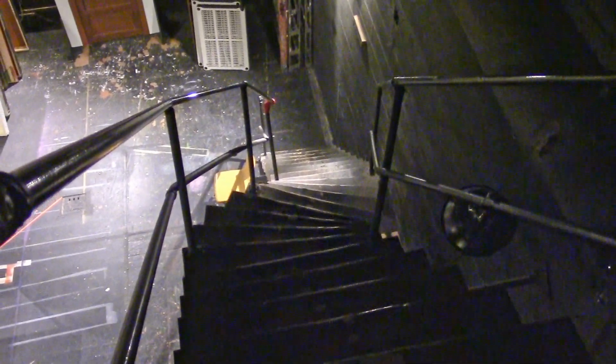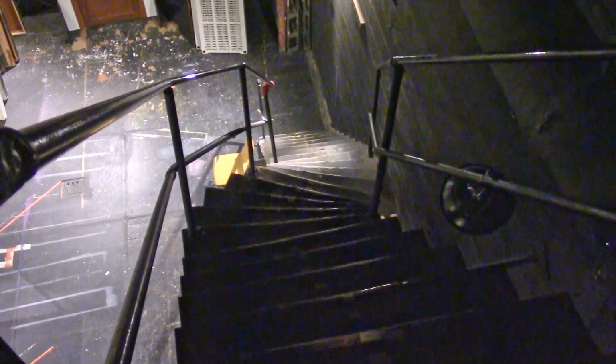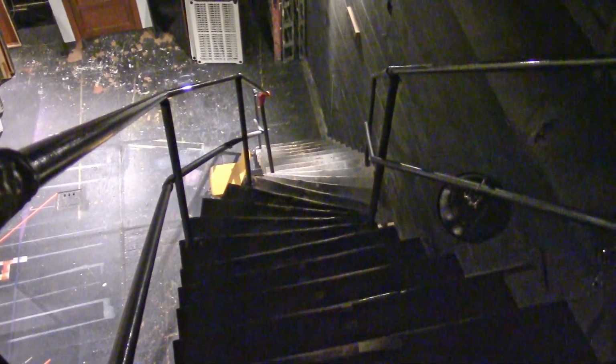We're on our way to the light booth, but we thought we'd stop for a second and show you how we got here. So this is a staircase that goes up to the tech booth. If you think this looks a little tricky, you should have tried to get up here the old-fashioned way, which was this ladder that is screwed into the wall, and you basically climb the wall to get up to this booth.